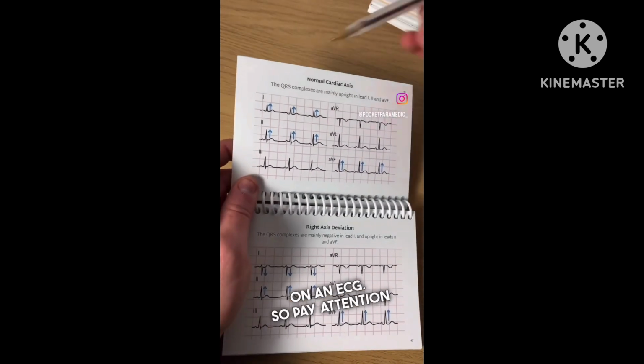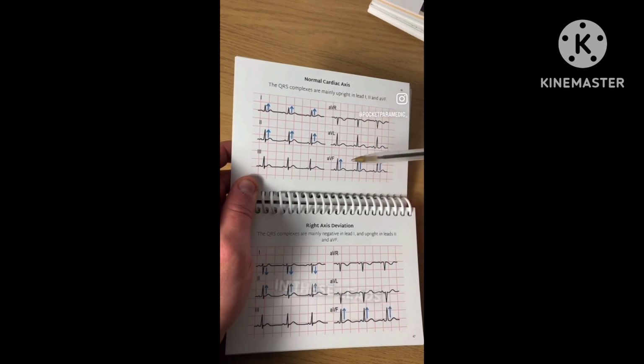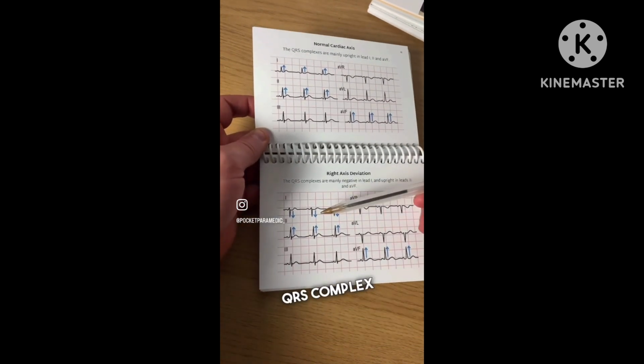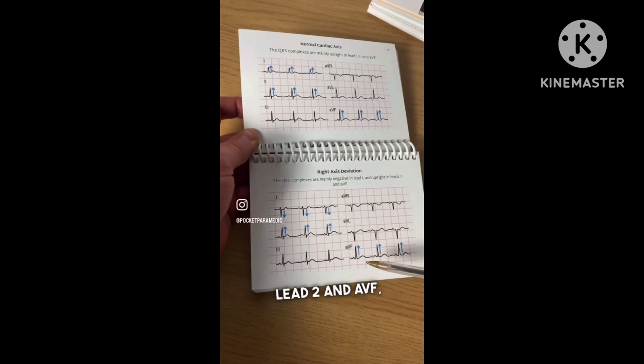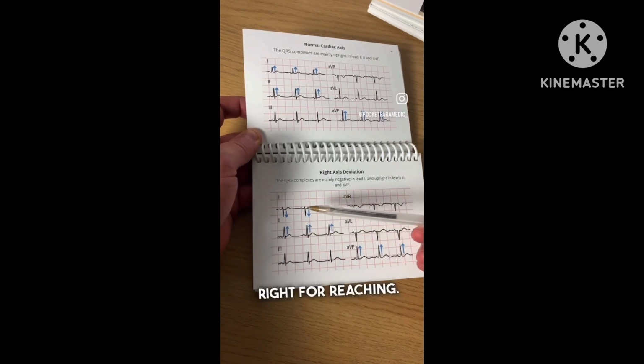So pay attention to leads 1, 2 and aVF. If the QRS complexes are mainly upright in these leads, then you have a normal cardiac axis. If the QRS complex is mainly negative in lead 1 and positive in lead 2 and aVF, then you have right axis deviation. Think right for reaching.